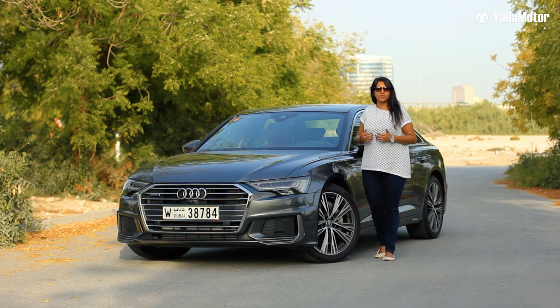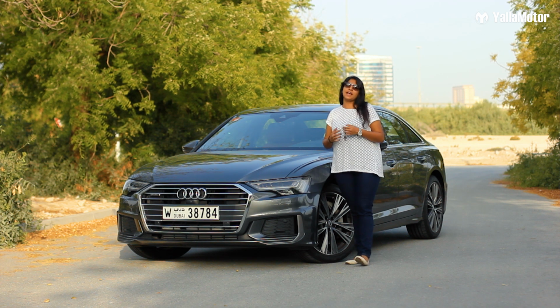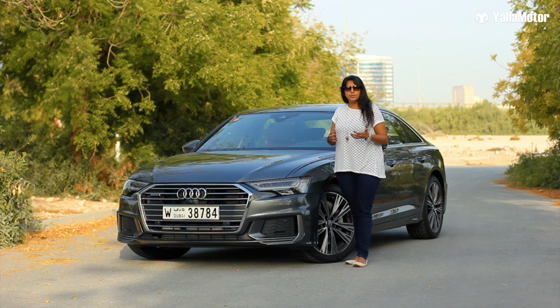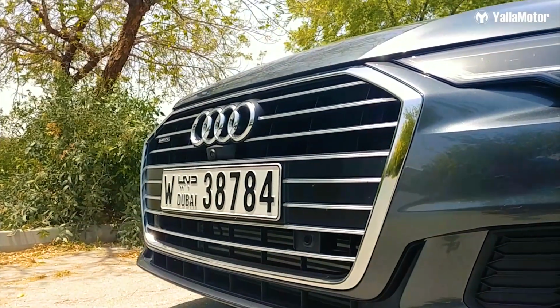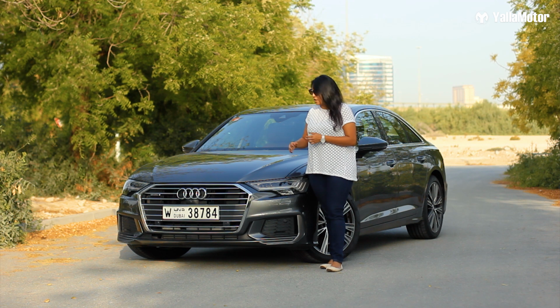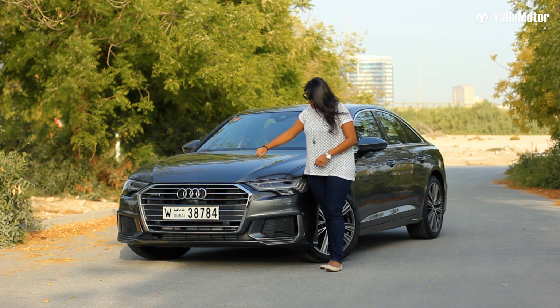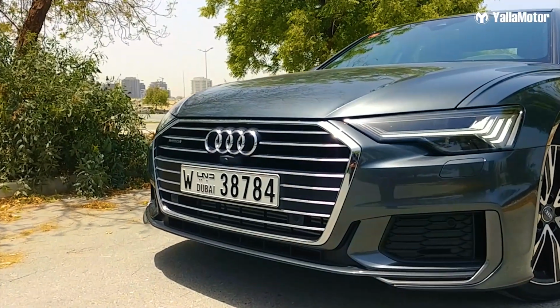Today the car we have with us is the S-Line version of the A6, which looks way sportier than a regular A6. And what you immediately notice when you look at the car are these huge grills. And that's what Audi's trying to go for with most of their fleet, that prominent road presence with these massive grills. Moving over to the bumper, as mentioned, this is the S-Line version, so it is sportier than the regular A6.